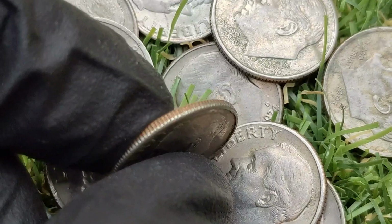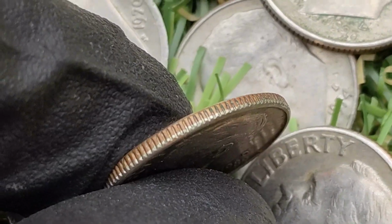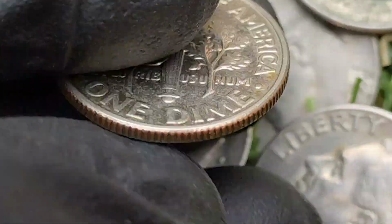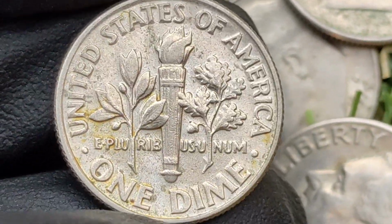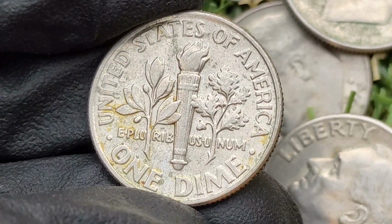Composition, metal content. The 1989 D Roosevelt dime is composed of a copper-nickel clad, with an inner core of pure copper and an outer layer made of copper and nickel. The Denver Mint produced approximately 839.3 million dimes in 1989, making the 1989 D dime a very common coin in circulation.